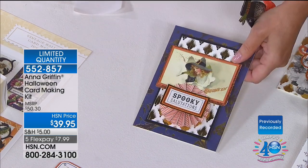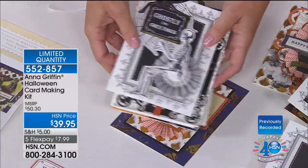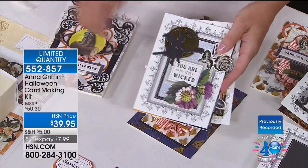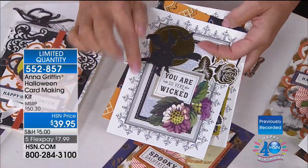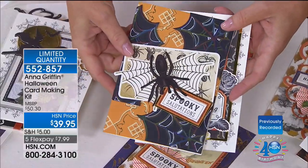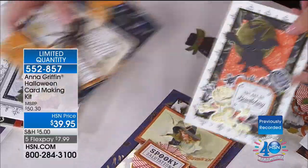But you see what happens when you get started. You are going to combine things like this in this kind of way. Kitty. Of course, we have to have a kitty, right? We've got Wicked Witches. But the parts and pieces in this kit are so useful for things for fall you don't have to be somebody that only sends Halloween cards. This has got legs. This has got spider legs.